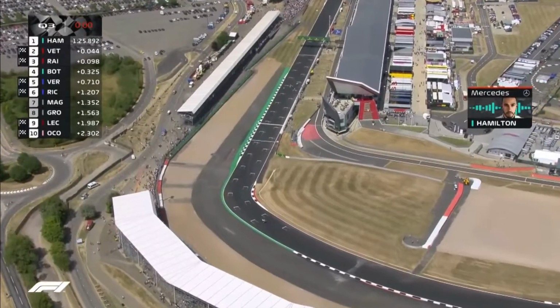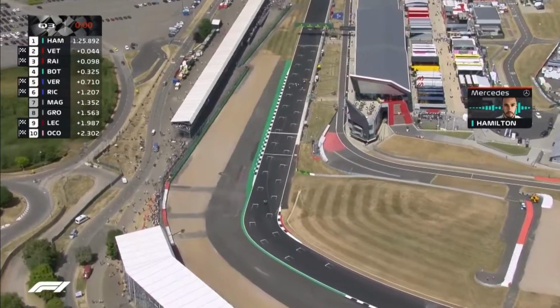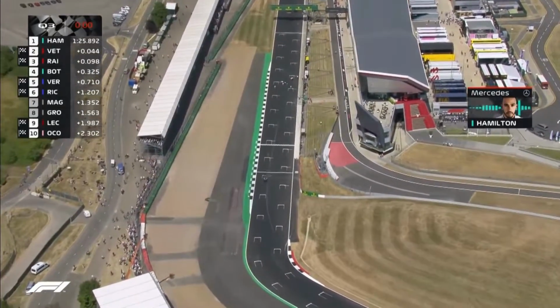Yes, get in there, Lewis. You can hear it, mate. You can hear that crowd. Nice work, Lewis. British Grand Prix pole.